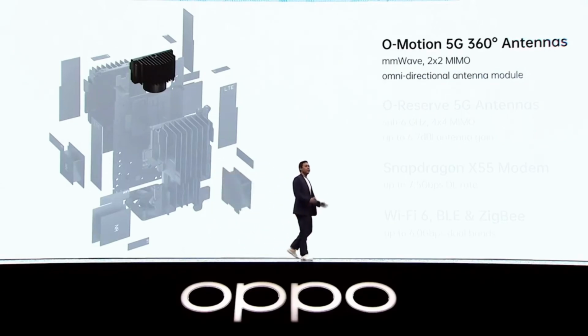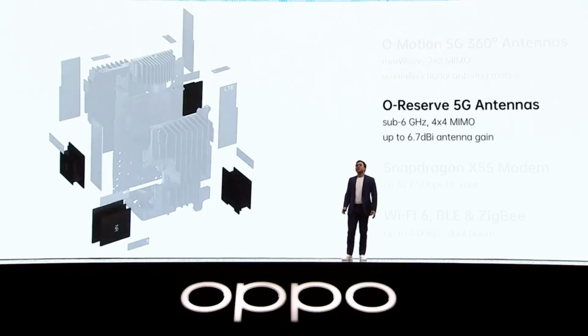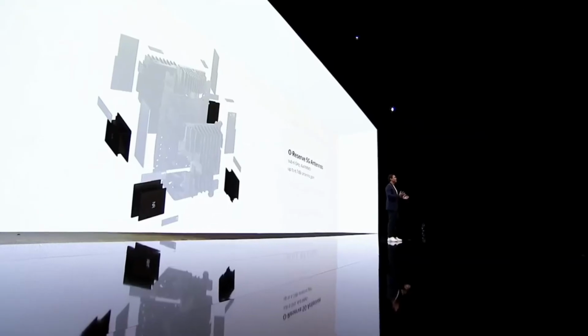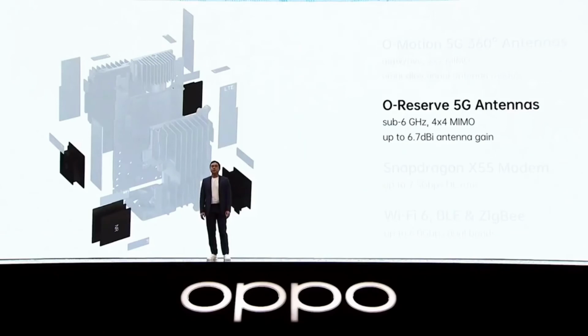Then, for sub 6 gigahertz, there is the O-Reserve 5G antennas. These antennas analyze all 8 antennas to automatically select the best 4 and establish 4x4 MIMO on sub 6 GHz. The result? Omni is the strongest 5G CPE product anywhere by any brand.